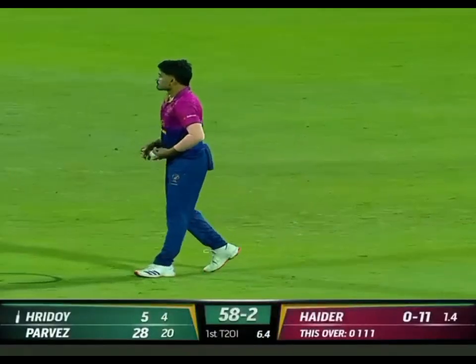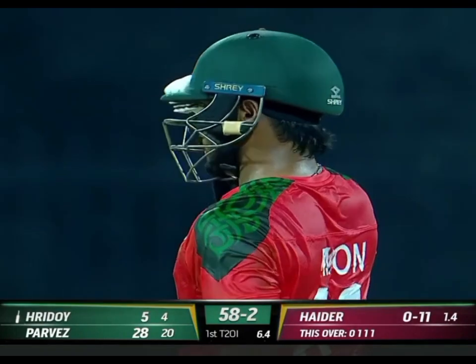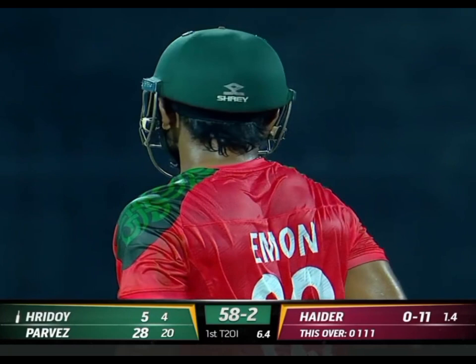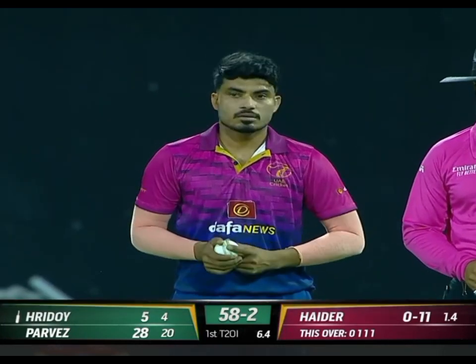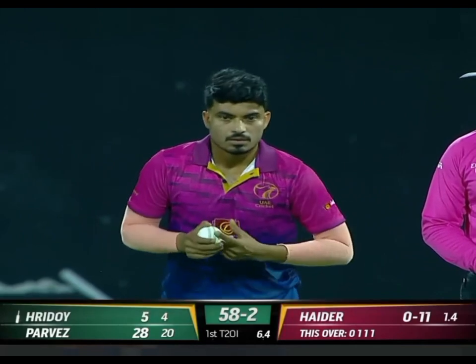Lucky escape for Bangladesh. 3 singles in the over. Not a bad over so far from Haider. Will want to finish off well. An over without a boundary is a mini success for UAE.